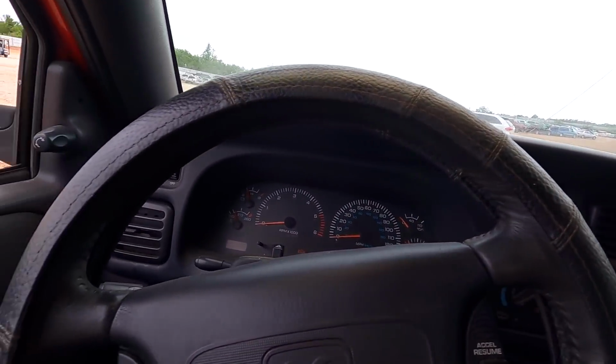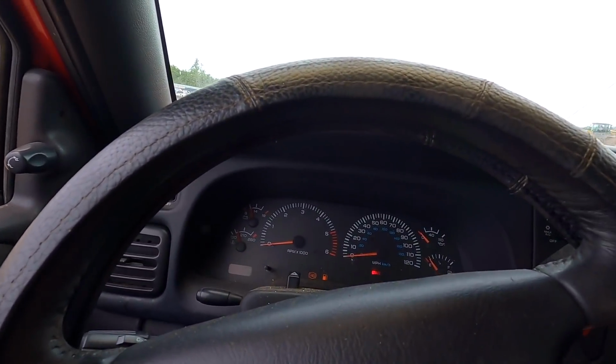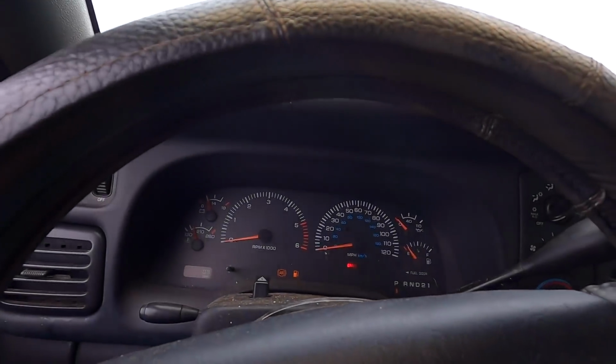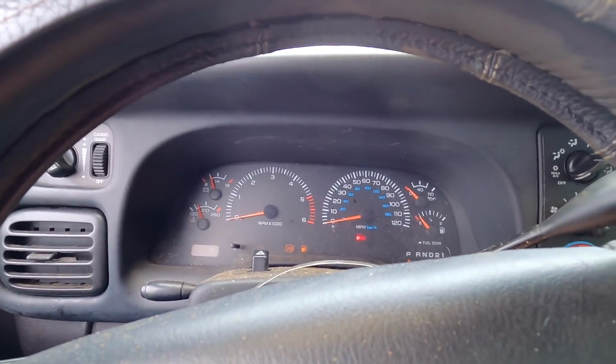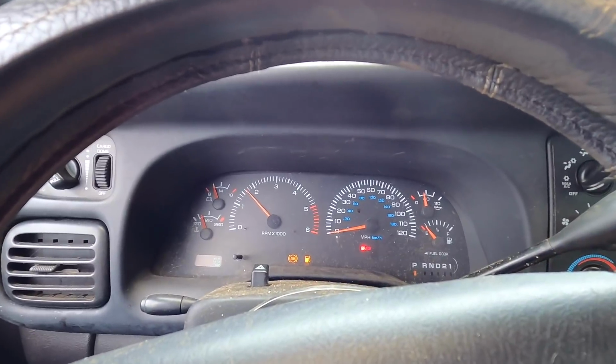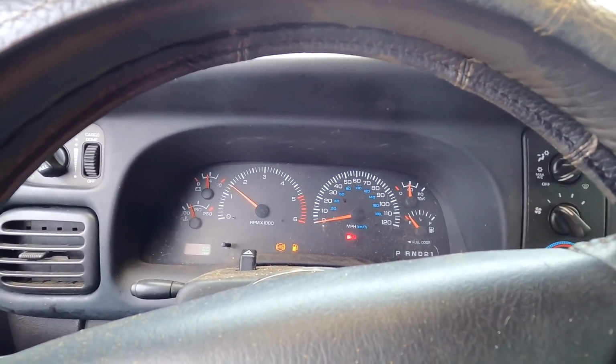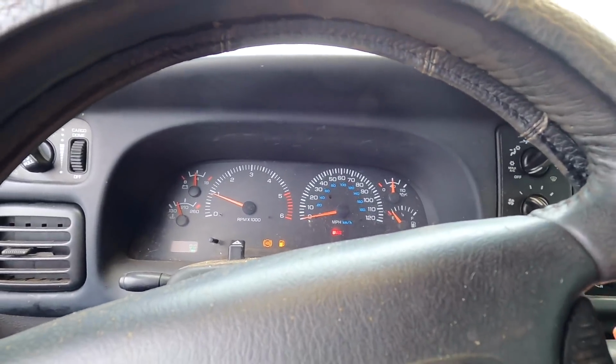I'm gonna stop at Advance. It needs a battery desperately bad before my booster pack goes completely out on me. The brakes are not good. There's almost no brake fluid in it at all. I've gotten the hang of two-footing it, I think. It's in drive, there we go.